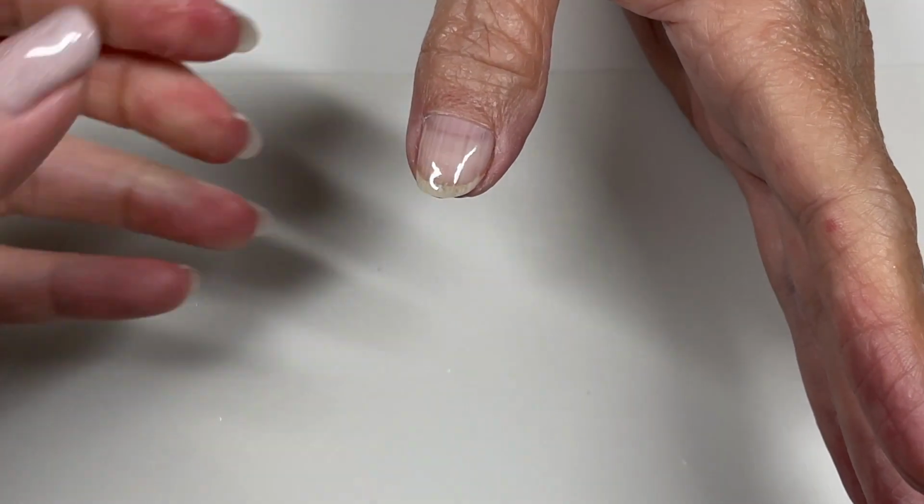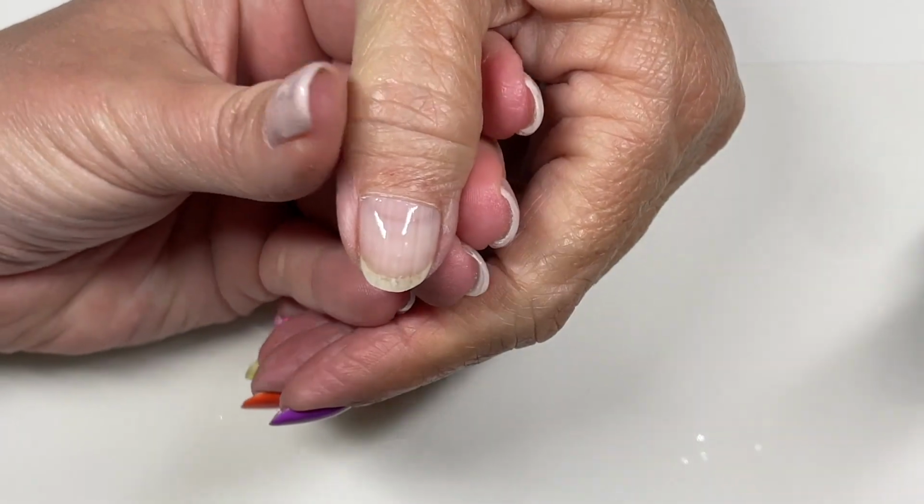So here's Crystal Ball on her thumb, and then I'm gonna do a second coat off camera.